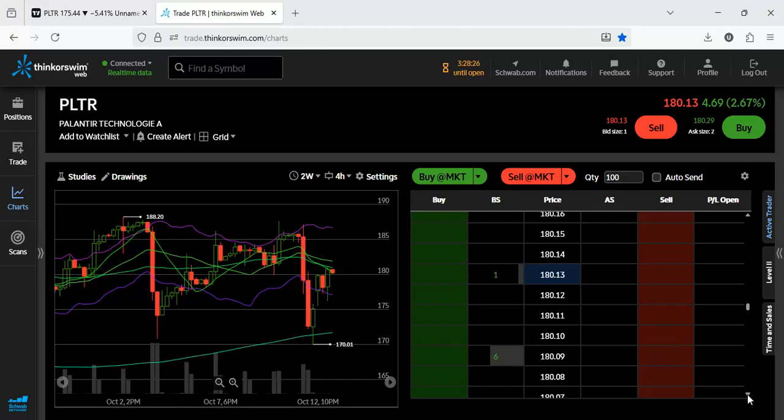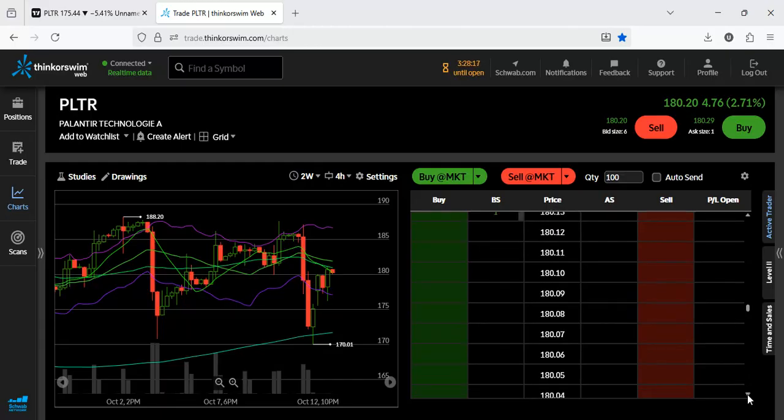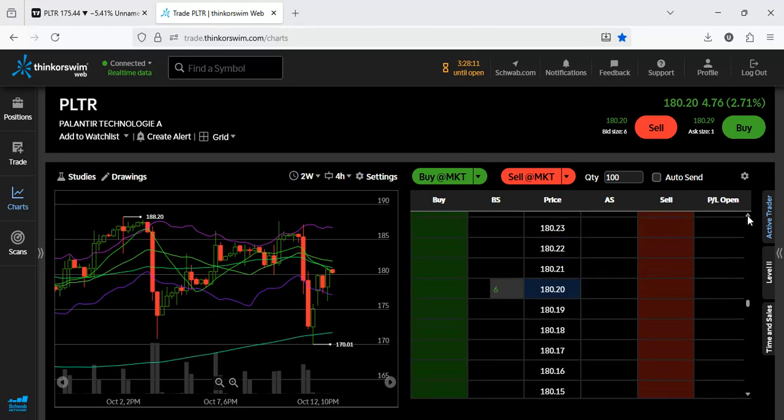What traders are watching next? Earnings guidance and AIP commercial traction, signs of potential stock split or shareholder friendly moves, macro headlines around US China trade and tech sector sentiment, and key technical levels that could trigger a breakout to new highs. Bottom line, Palantir sits at the intersection of AI growth hype, fundamental strength, and macro uncertainty. Bulls are betting on a breakout fueled by strong earnings and sustained momentum, while bears warn that the stock's valuation leaves little room for disappointment. Either way, all eyes are on PLTR as it approaches a potential make or break earnings moment.